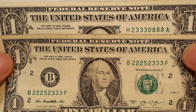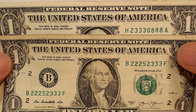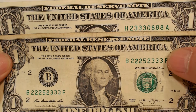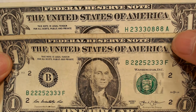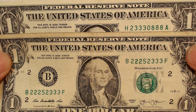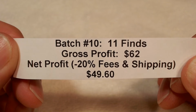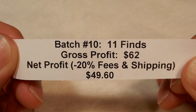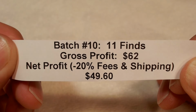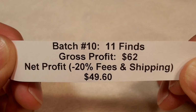And finally, here we have the last 2 finds of the hunt. 2 notes with 2 triples in the serial number. 3 consecutive 2s with an extra 2 in the middle with 3 consecutive 3s, and 3 consecutive 3s with 3 consecutive 8s. These notes would sell for around $5 a piece on eBay or $10 in total with $8 in profit. We finally made it. Batch number 10 had 11 finds with a gross profit of $62, minus 20% for fees and shipping. We're left with a net profit of $49.60.